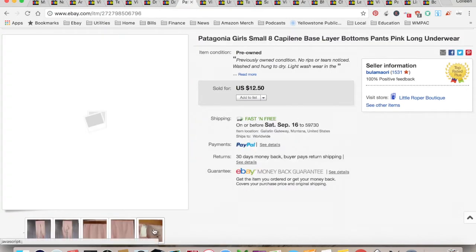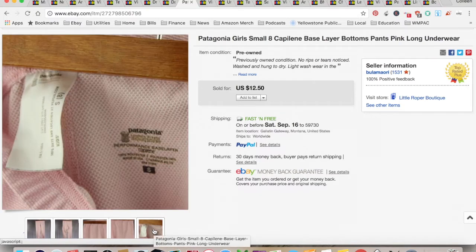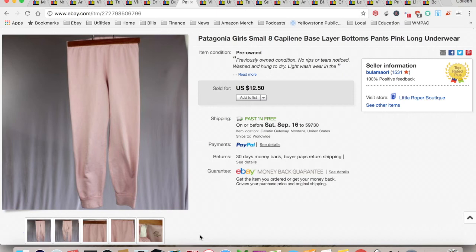These came out of my daughter's closet. They're just Patagonia pants. They were size small. I sold them for $9.12. They didn't cost me anything. $4.16 in shipping and fees for a total profit of $4.96, and they only took a month to sell.